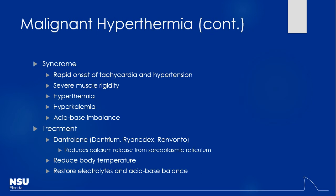So, as I mentioned, you're going to have this rapid onset of tachycardia, hypertension. They're going to get severe muscular rigidity, right? And again, these patients were previously pretty relaxed, especially if they're under general anesthesia, and all of a sudden they start to tense up. It's not a good sign. They get hyperthermic, hyperkalemic. Why do you think this happens?